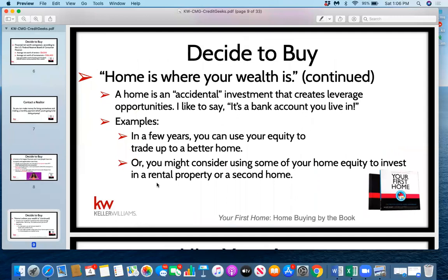And then, so we like to say when you own a house, it's like a forced savings account or an accidental investment. It's basically an account you live in. Every time you make that payment on your mortgage, you build equity in the property. And a lot of people don't know this, but you can do a lot of different things with the equity you have in the property.